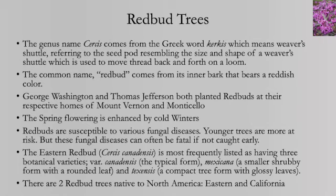Redbuds are susceptible to fungal diseases, especially the younger they are, so that's something you'll need to pay attention to. The eastern redbud, also known as Cercis canadensis, is most frequently listed as having three primary varieties. One is the canadensis, that's the eastern redbud. Then there's the mexicana, smaller, more shrubby. And then the texensis, which is smaller than the eastern redbud, and I'll go into it more, but it's a little more drought tolerant, larger than the Mexican redbud.